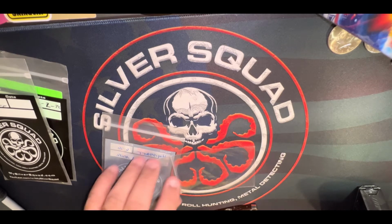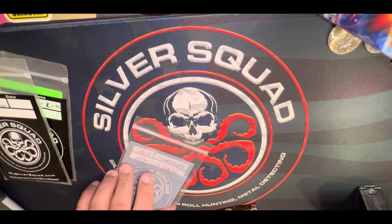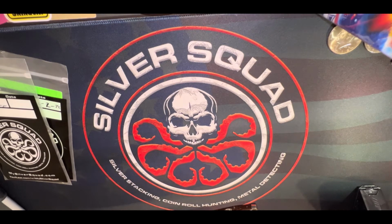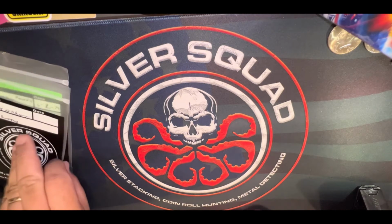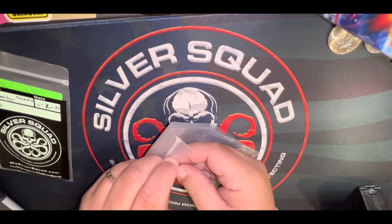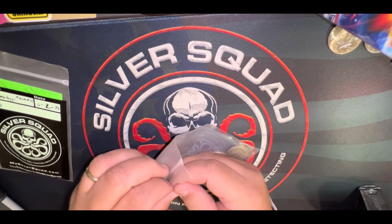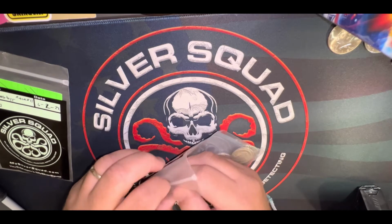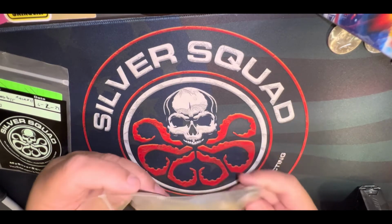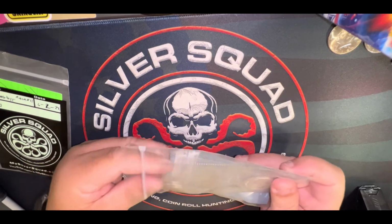I traded off a silver Star Wars round, or not round, but a bar, and he is a Star Wars fan. I like Star Wars, but not as much as he does, so I wanted to go ahead and let him have it, and we did a little bit of trading, and we came out both good on each end. So thank you very much, Eric.